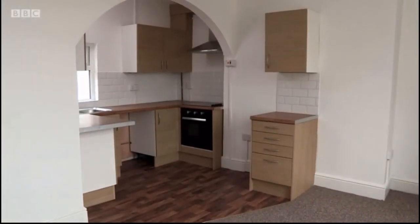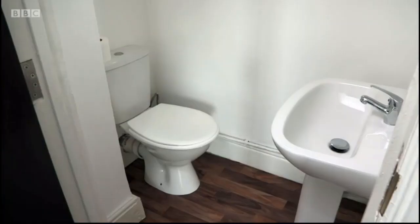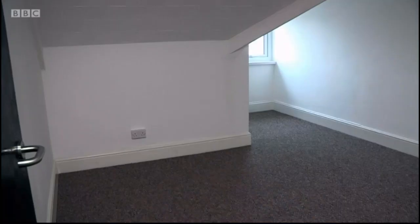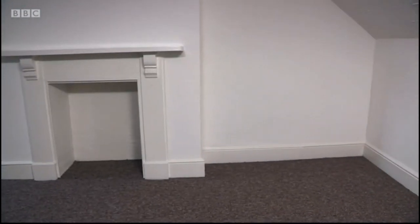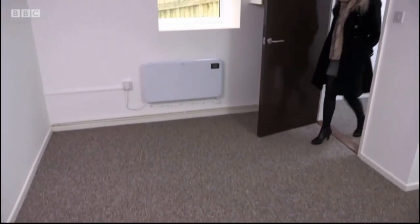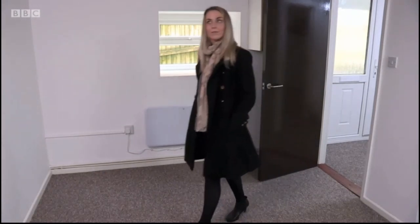Yes, it's important not to take these flats at face value, especially the ones which look finished. Have the electrics been done properly? The plumbing? Is the insulation to the required standard? Do the flats meet the local area's thermal requirements to be rented out? In Wales, it's not just the building that needs to come up to scratch.